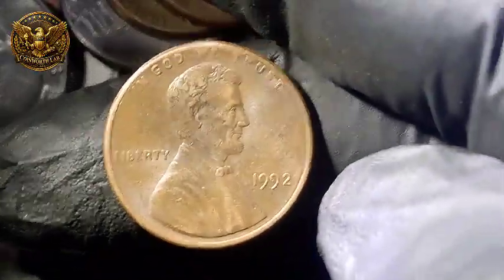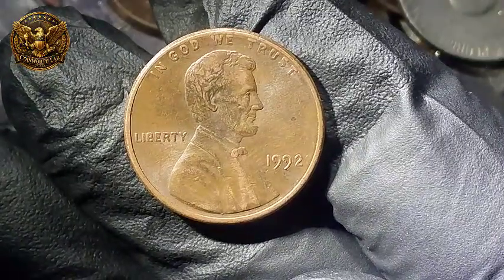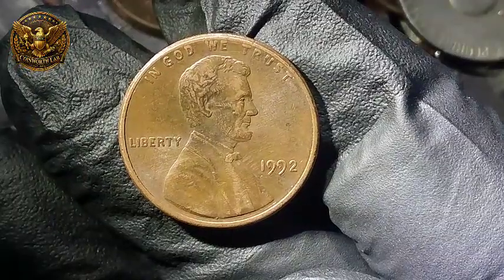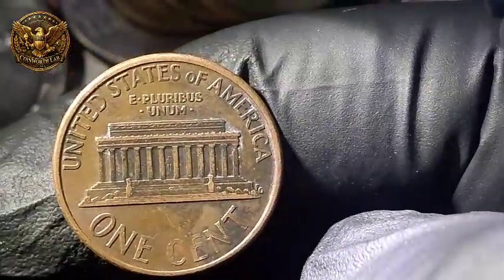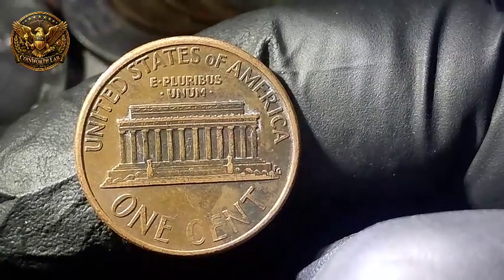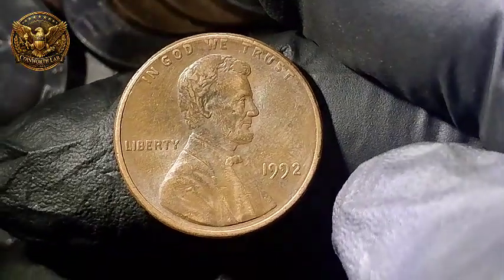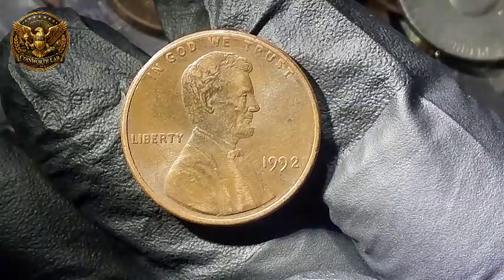But the story gets even more incredible because these die-clashed coins also exhibit what's known as a wrong planchet error, meaning they were struck on planchets intended for a completely different denomination. You see, the minting process involves feeding blank planchets into massive hoppers that automatically feed them to the coining presses, and very occasionally, a planchet from a different denomination can accidentally get mixed in. In the case of these legendary 1992 pennies, they were actually struck on planchets intended for dimes, which are made from a copper-nickel clad composition rather than the copper-plated zinc composition used for pennies since 1982.